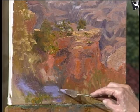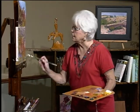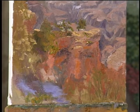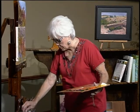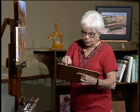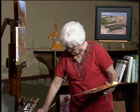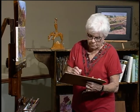Now over that, I'm going to be putting my greens and this little log that you see. So I'm just kind of softening that in right there because everything is going to be coming over that. Before we get too far into it, I want to come back to this little tree here. It's a very important tree and I almost forgot about him. And I don't want to do that. So I think I better go to the brush though. Where's that little brush? There it is. Okay. All right.